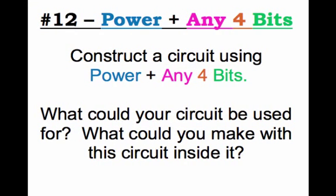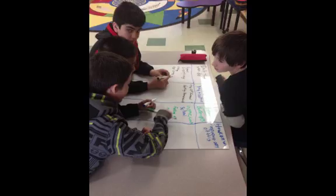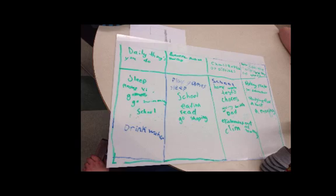The final task in their checklist was to use a power source in any 4 bits. This led into the planning stage for their final task. On their next visit to the Learning Commons, the students engaged in a brainstorming task to help them generate ideas for their final assignment. This framework was generated through informal conversations amongst the 4 teachers. Photos were taken of each of the group's findings and shared in their science class the following day.